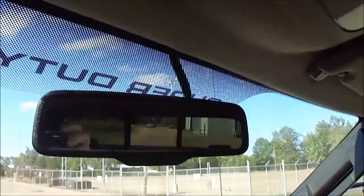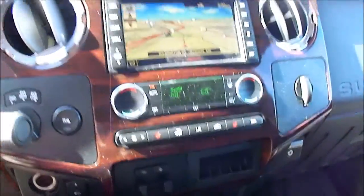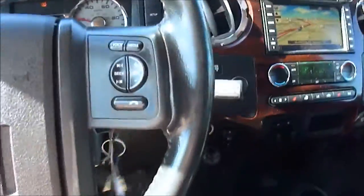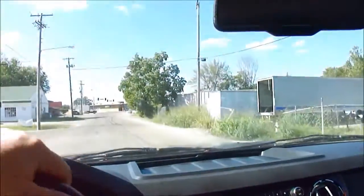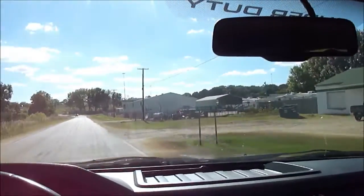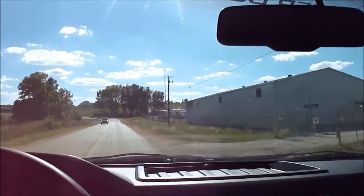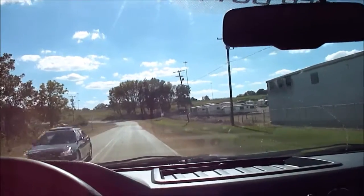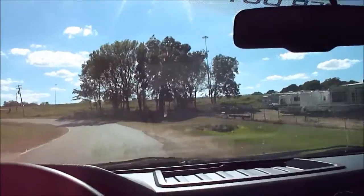This one also has the power sliding rear window. Got parking sensors, power adjustable pedals, got tow command, dual zone auto climate, got heated seats, got steering wheel radio controls, got Bluetooth. Now you'll have to excuse my shaky video because I'm filming with one hand and driving with the other on some of the worst streets in the city of Jackson. So even though the video may come out a little shaky, rest assured in person the truck drives great. Doesn't bounce you around, doesn't knock you around.